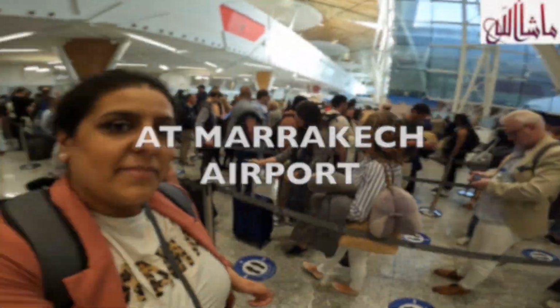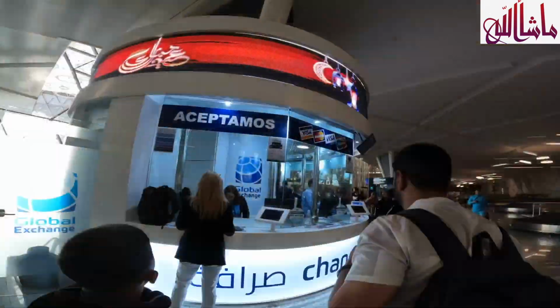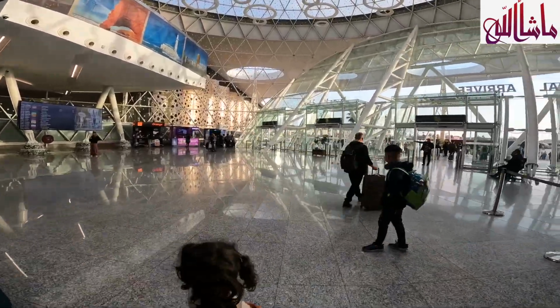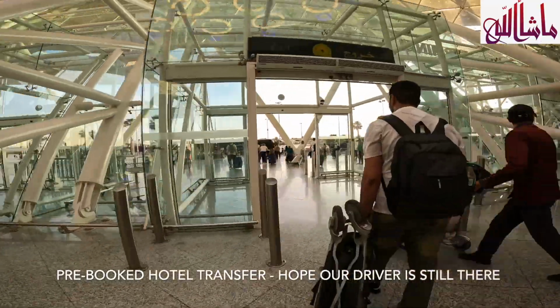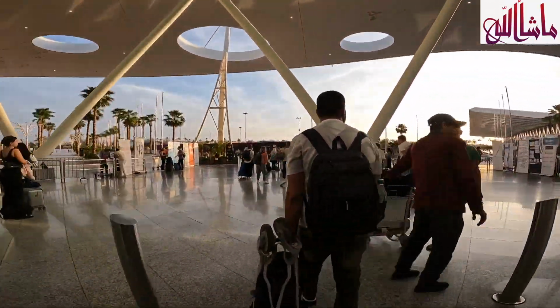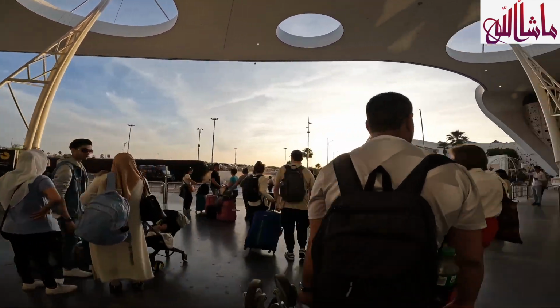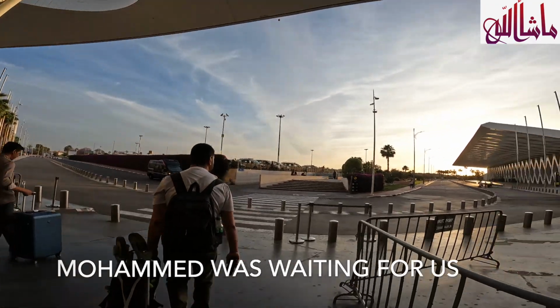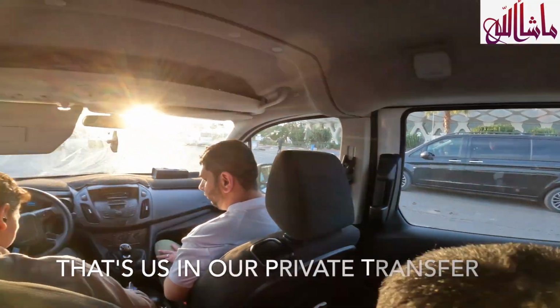So when we arrived at Marrakech airport, there was a security line and it looked really big, but it was actually moving really fast. There was a number of people at the front desks and it was a really smooth process. And then we just got some money before we left, as it's really hard to get this currency because it's a closed currency. And just before we left, we got a SIM card as well, just in case we needed it. We booked our holiday through Love Holidays, and we pre-booked our transfer.